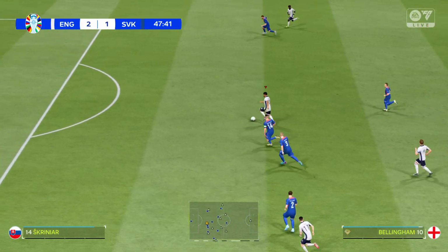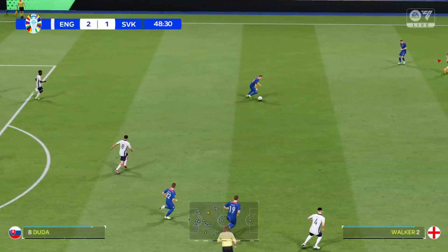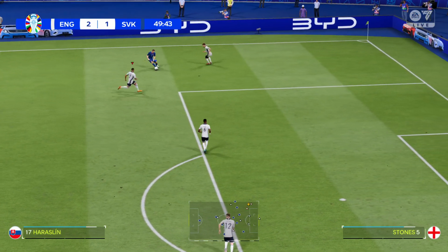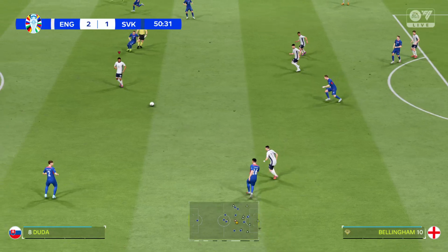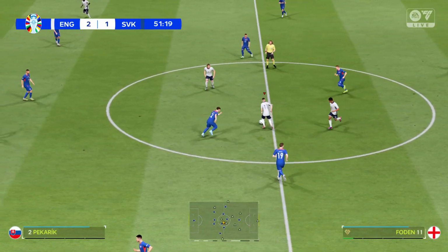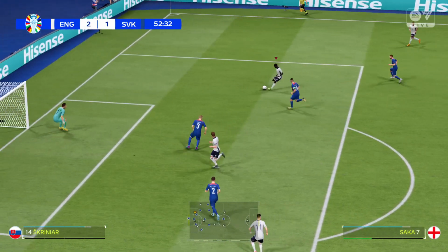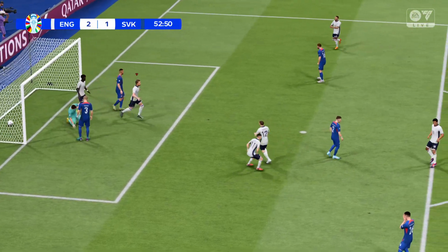Jude Bellingham. Oh, what an opportunity! Duda. Well, possibilities inside the box. Intercepting it intelligently. Phil Foden. Well, let's see what they have in store for them on the break. Well, he has the measure of his man. Can they convert? And a goal to increase the lead in this final. Will they be stopped now?